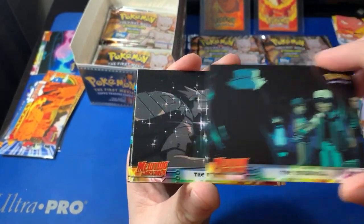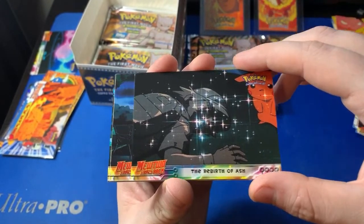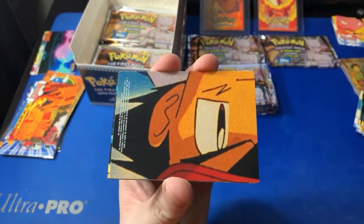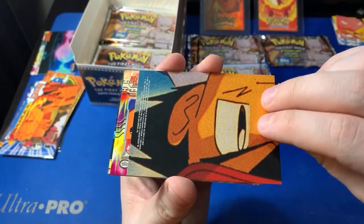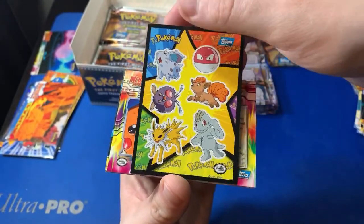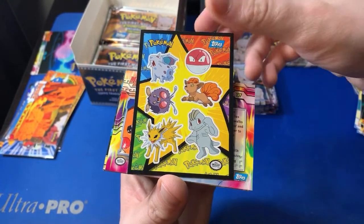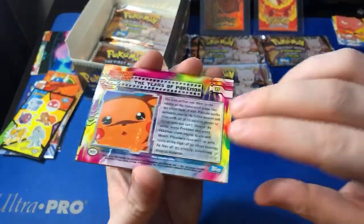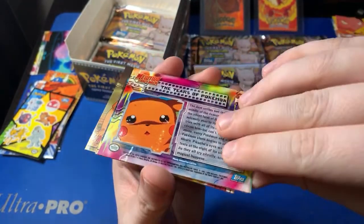The Stairwell. The Rebirth of Ash. Marina in Chaos. It looks like we might have another sticker, I believe. So we got a Nidoran, a Voltorb, Venonat, Vulpix, Jolteon, and Machop. What's up, Pokebarn? This is an awesome box. Try to get this.